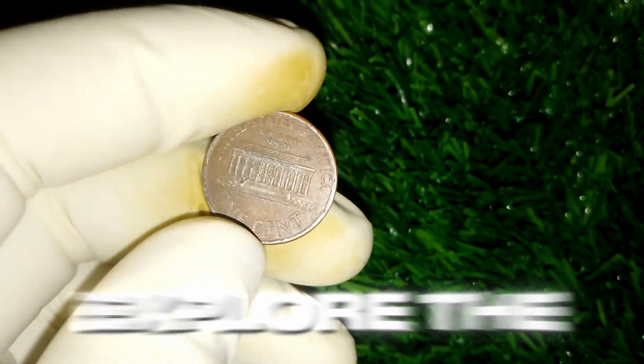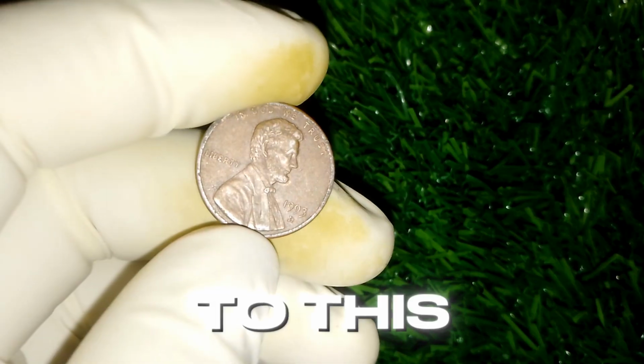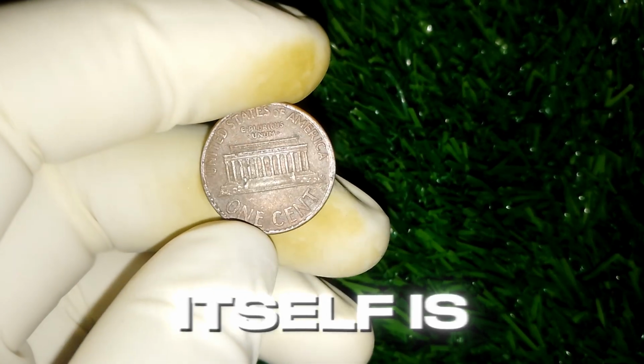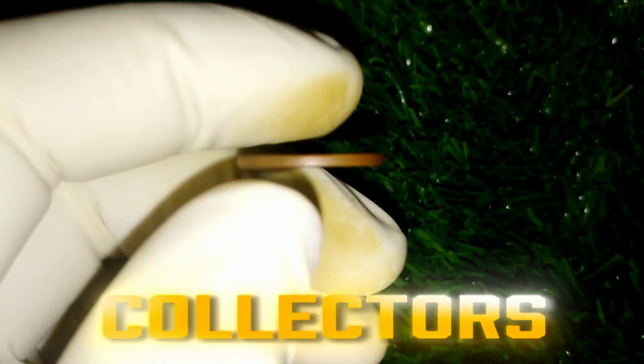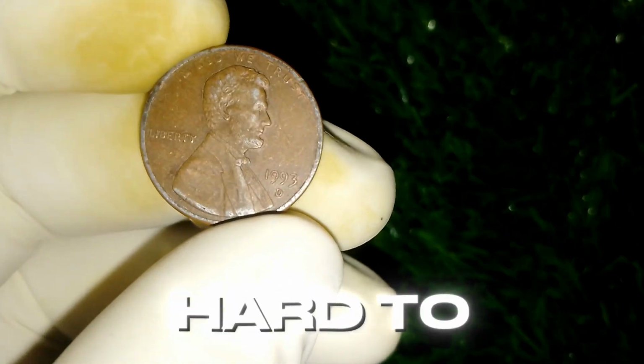But let's explore the types of errors in more detail, because each one adds another layer of uniqueness to this coin. First is the double die error, which happens when the coin die itself is misaligned during creation, leading to a doubling effect on the coin. And collectors prize these because they are very easy to spot with the naked eye and very hard to replicate.